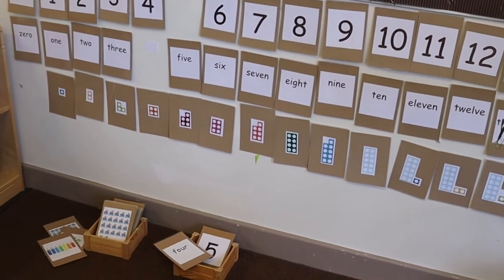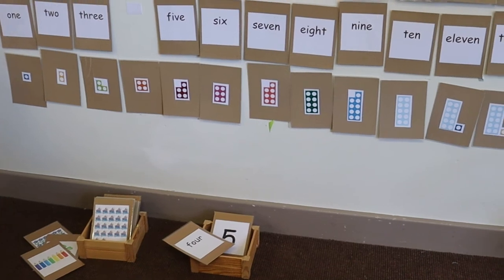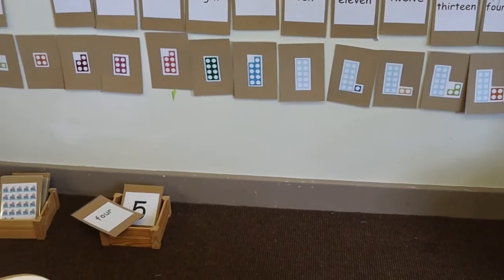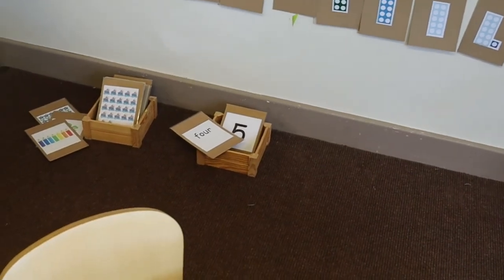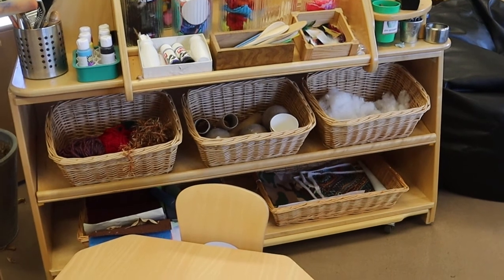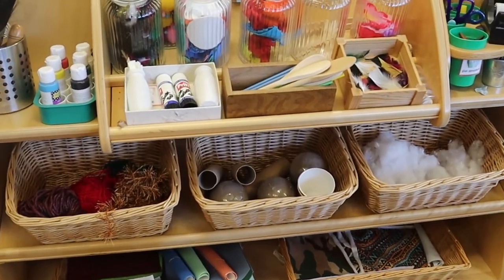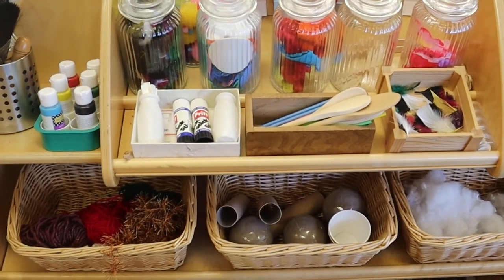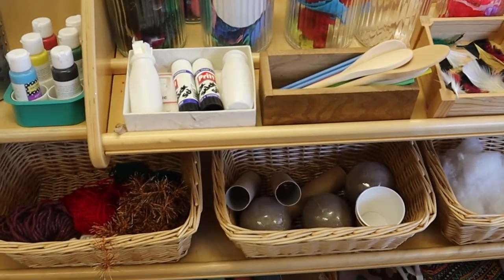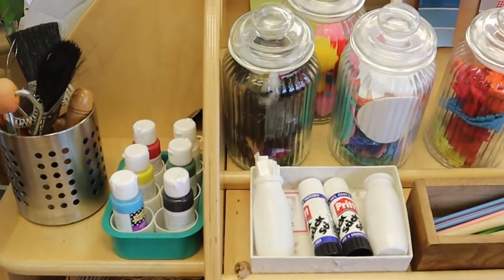The 3-part number line is interactive, accessible because it's at a child's height, and encourages exploration of number to 10 and beyond. Here we see opportunities for 2- and 3-dimensional exploration of media and materials. The idea is that children can self-select and explore aspects of painting, printing, joining and combining materials.